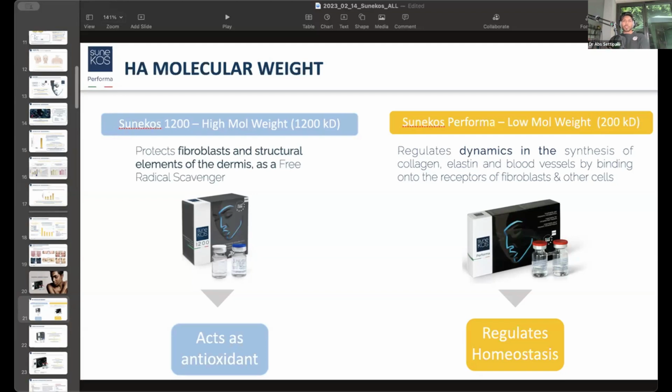200 is low molecular weight. Is that not pro-inflammatory? Absolutely, it's pro-inflammatory. This is why asking for the weight is so crucial. Anyone that uses sub 1,000 kilodaltons is using a pro-inflammatory ingredient, and absolutely, yeah, of course it is.